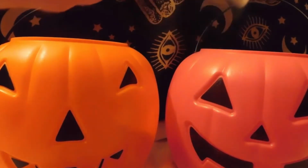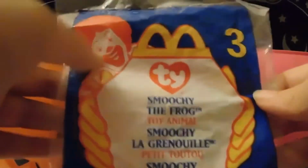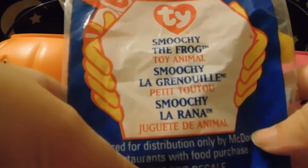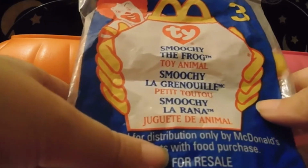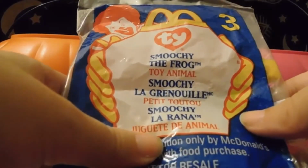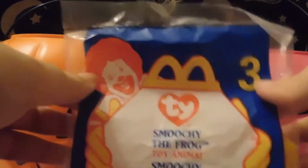Okay. Now, if you're a child of the 90s, then you're very familiar with these guys. These are the teeny beanie babies that they always had in kids meals. Actually, I think most fast food places had these at some point for their kids meals, because I remember getting them kind of everywhere. But I think the place that had them the most was McDonald's for sure.